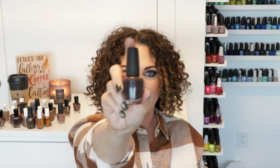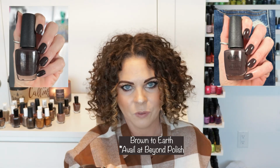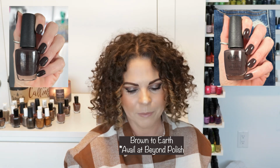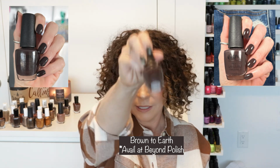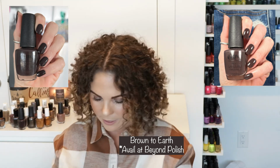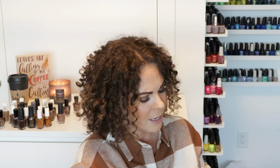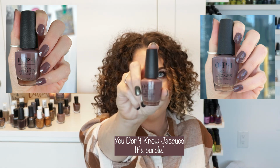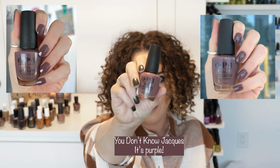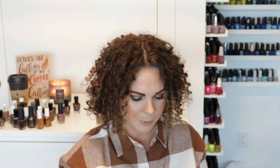All right, let's finish out my OPI polishes. So OPI Brown to Earth, that came out pretty recently. It has a fabulous formula. If you're looking for just an absolute neutral dark brown, this is where it's at. And then next up, this one is so pretty. This one's another one that's kind of more of a purple tone. It kind of looks like it might be leaning towards OPI Clay Dreaming color, but it's not that light. It's just a really pretty brown.